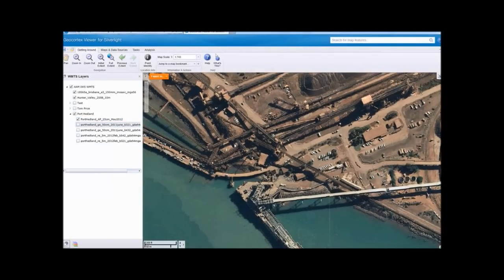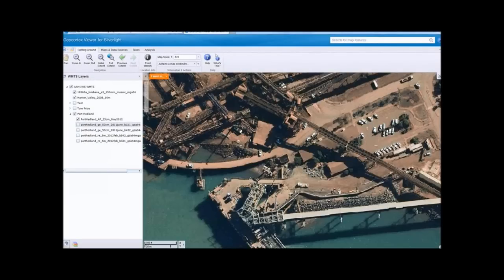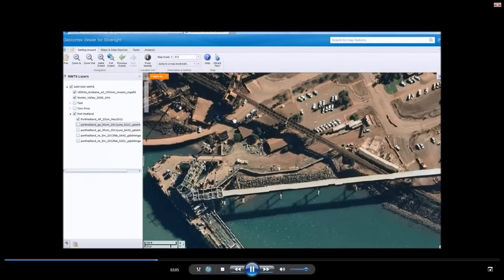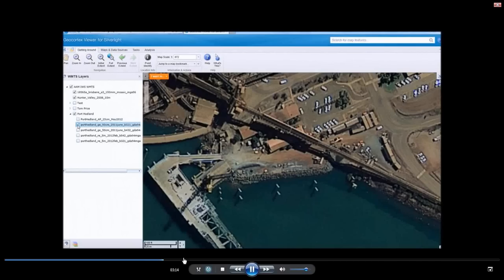So again, in this case, you're just seeing the three different data types for three particular needs being able to be seamlessly provided to the user through this hosted solution. So again, there's been no infrastructure costs, there's been no software costs for the user. A very simple way to be able to consume the different data types.